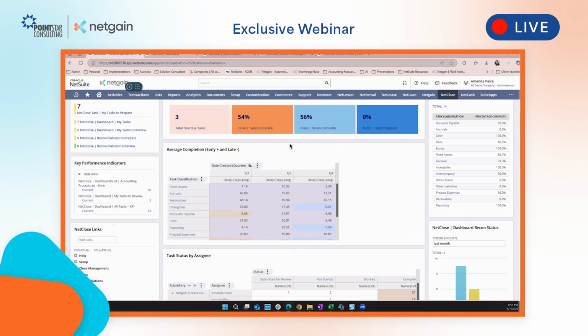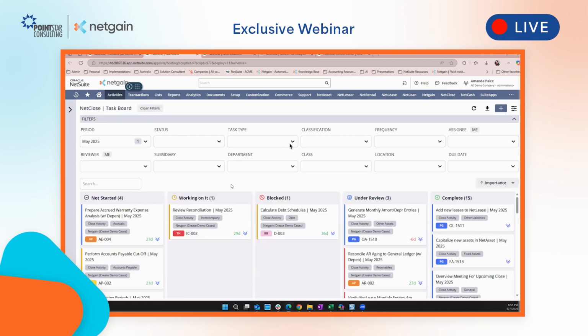Moving on to our actual task module. I've got our task board pulled up. Tasks is going to allow you to formalize your processes. It's like that month-end checklist, all of the steps that you're doing each month. You can also use this for other activities, like if you wanted to track an implementation project within the tasks. So these are our different statuses.